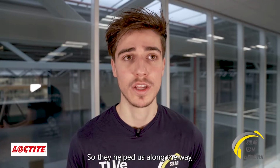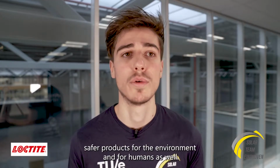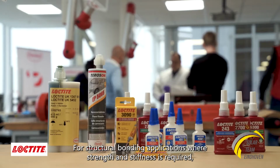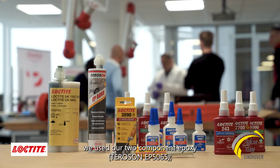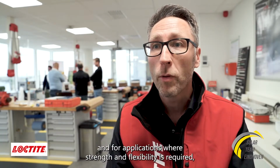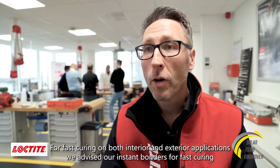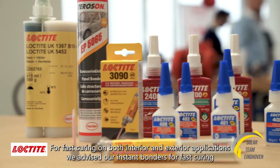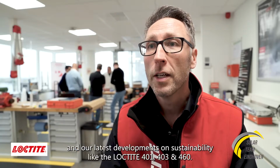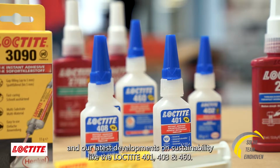So they helped us along the way, but they also have a sustainable vision, so they want to create safer products for the environment and for humans as well. For structural bonding applications where strength and stiffness is required, we used our two-component epoxy. And for applications where strength and flexibility is required, we used our two-component polyurethane. For fast curing on both interior and exterior applications, we advise our instant bonders for fast curing and our latest developments on sustainability like LOCTITE 401, 403 and 460.